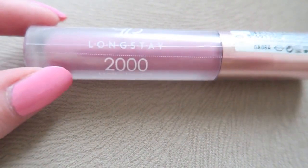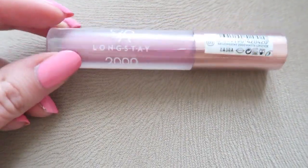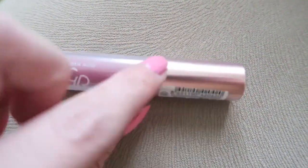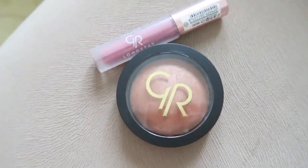And I also picked up this one, and this is called the Long Stay 2000 matte lipstick. And I thought the color looks really pretty in the packaging as well, with some rose gold details, and this is in the color 3. So I'm really excited to try these two products out. The bronzer looks a little bit dark for me, but yes, I like a little bit of a darker bronzer. And the lip shade looks also really pretty, so I'm really excited to try them.